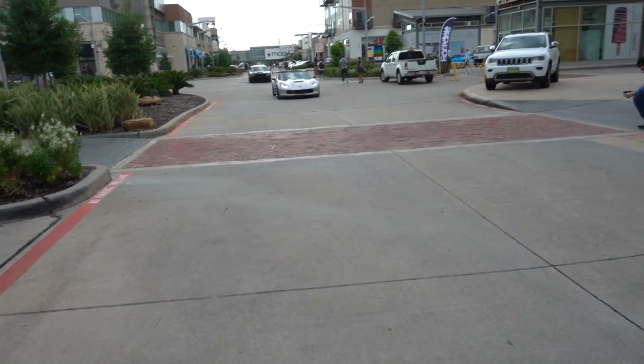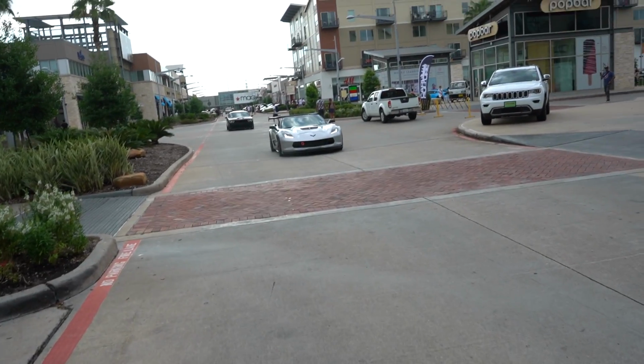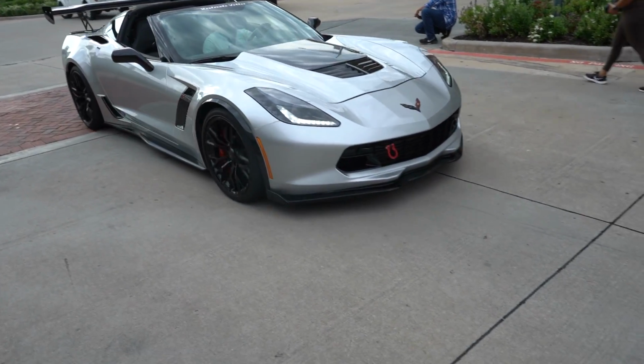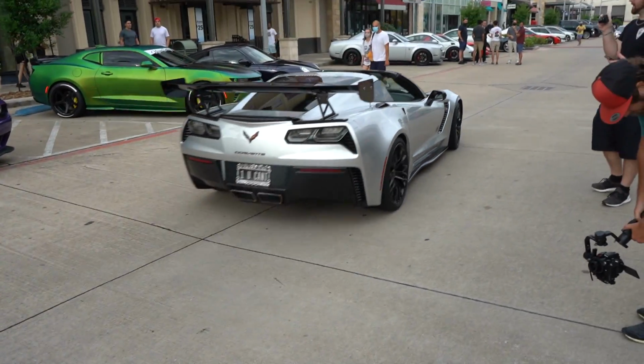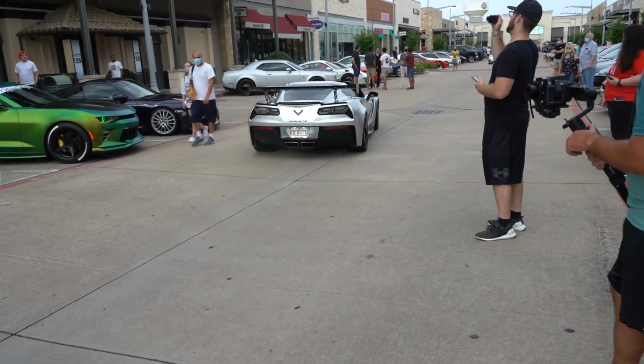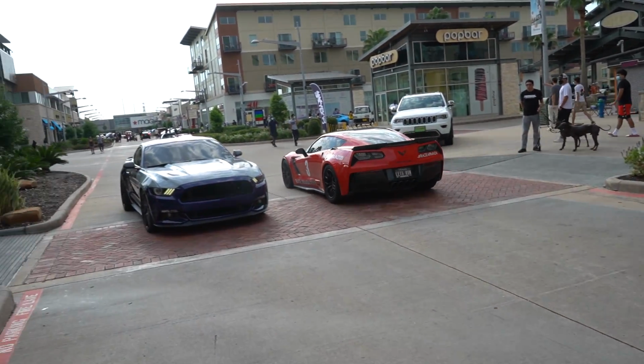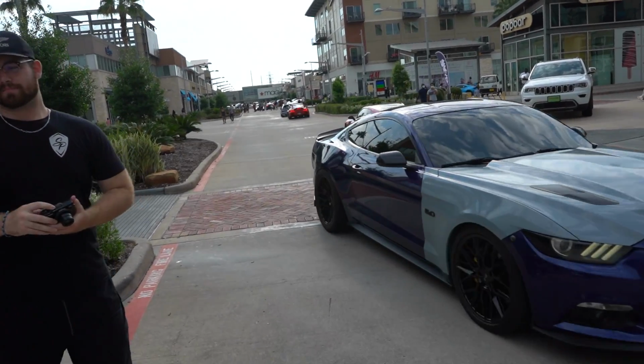So we got a C7Z pulling up, the whole nine yards, procharged, big wing. This is crazy. Oh my God, brother. That's wild. Jack, the crazy man with the dumps. Still has his exhaust in place, but.